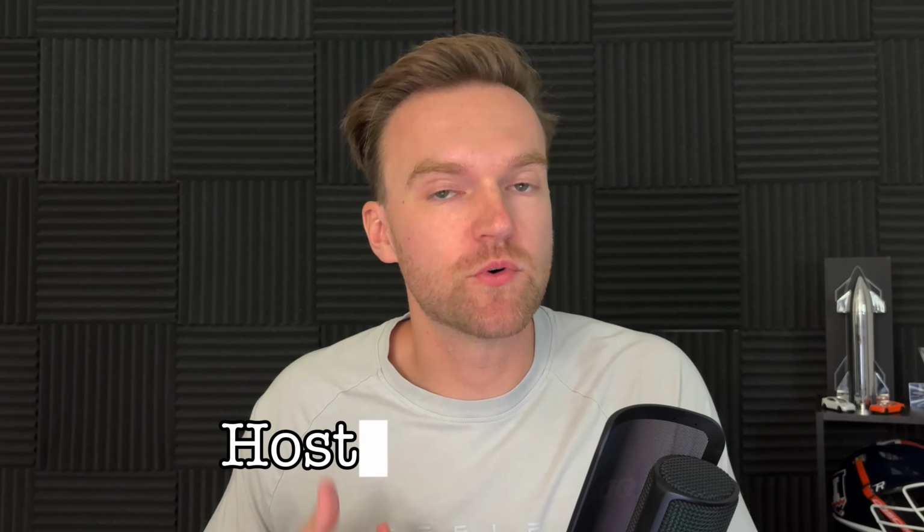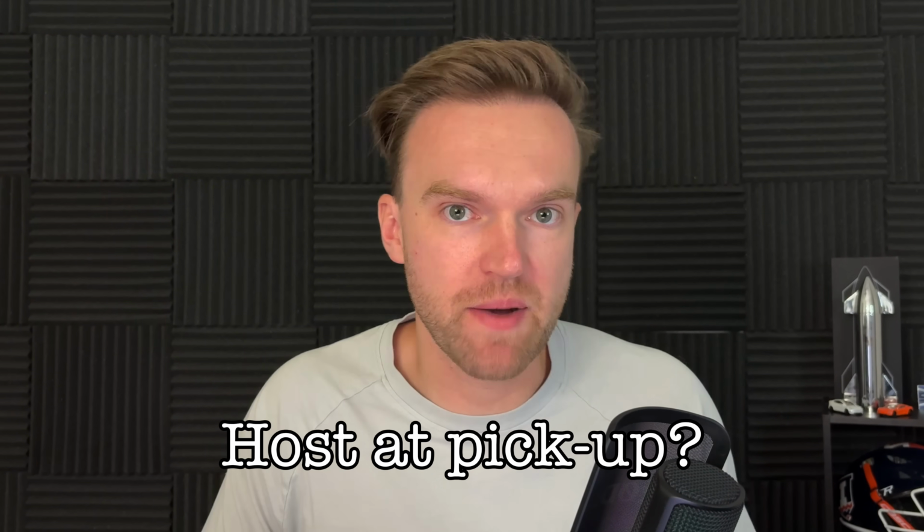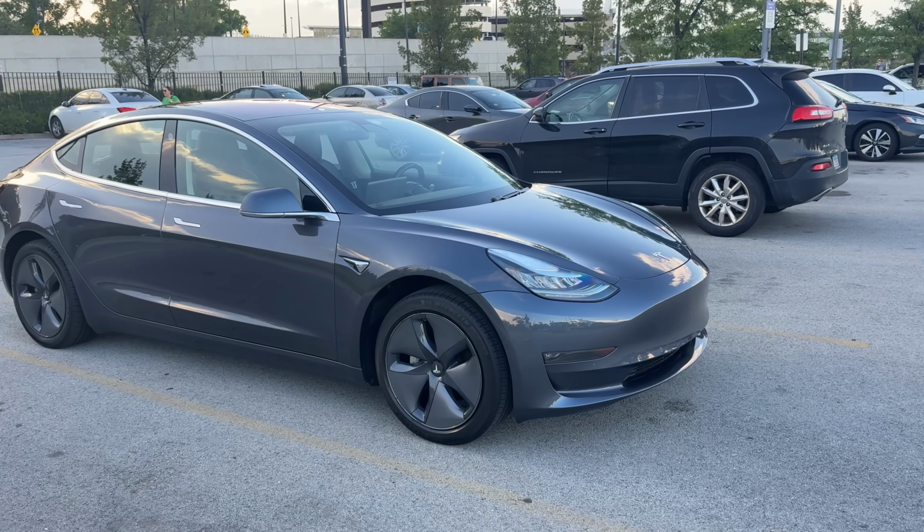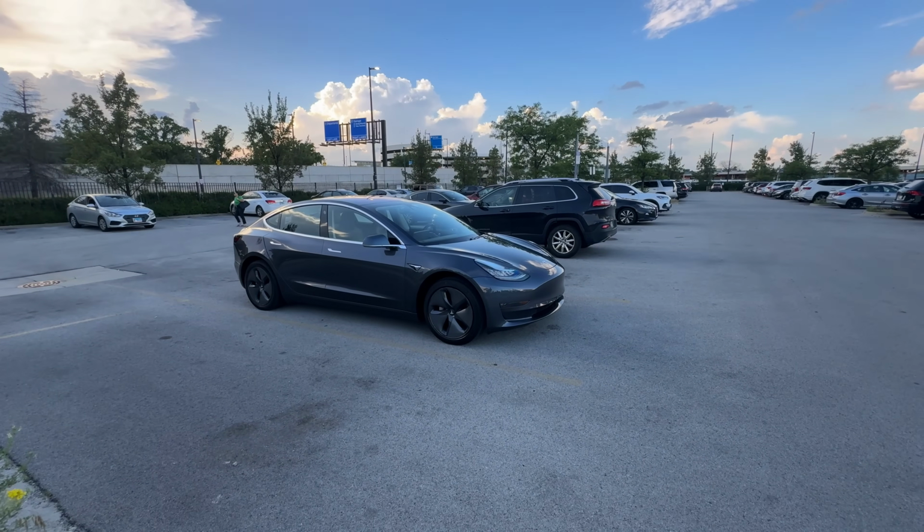And of course, you're going to want to know where to pick up and drop off the Tesla, but more importantly, especially if it's your first time driving one, you're going to want to know if the host will meet you during pickup or drop off. This way, if you have any questions, they can be there to guide you through some of the process of driving a Tesla if it's your first time.